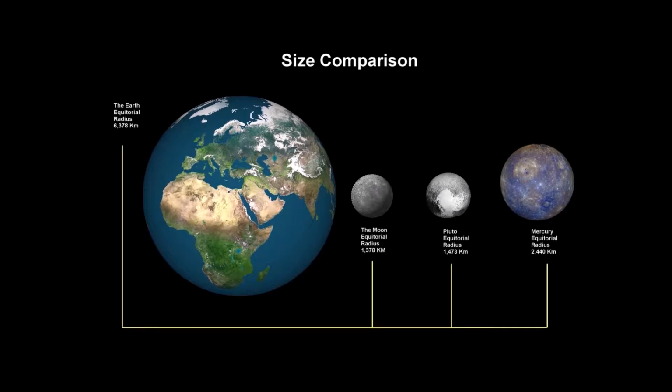Measurements by New Horizons as it travelled past Pluto indicate that the diameter of the dwarf planet is 1,473 miles, thus about 53 miles bigger than previous estimates. In this graphic, we compared the size of Pluto with that of the Earth-Moon system and the planet Mercury. Straight away, you can see just how small the planet is.